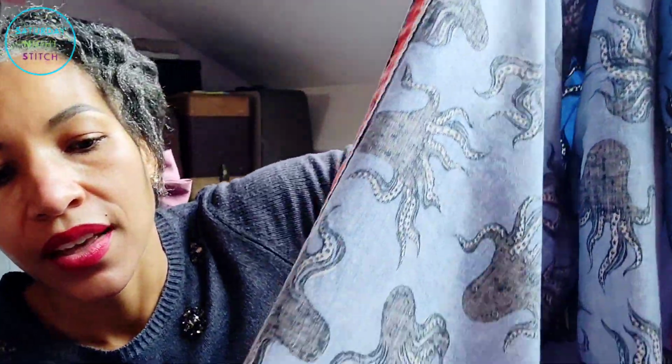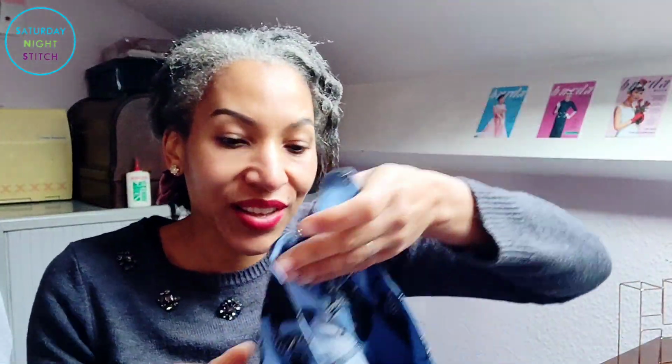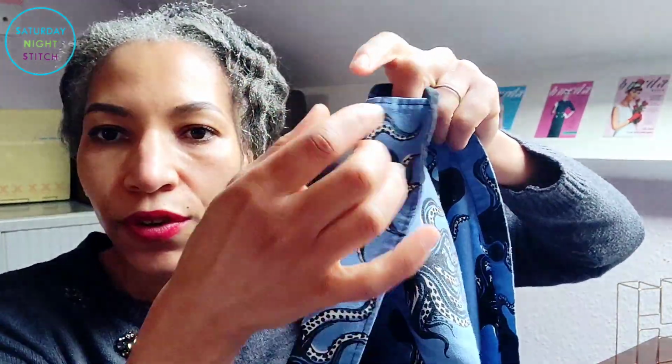And I did a lot of contrasting. I've got that black over there, and then I used the Cotton and Steel fabric on there. So it was so much fun with the details. But one of the complaints that he's always had about the shirts that I make him is that after a few washes, the collar goes a little bit floppy. Hang on, I'm just going to go grab one of the other shirts to show you the difference.